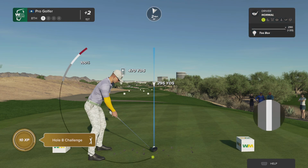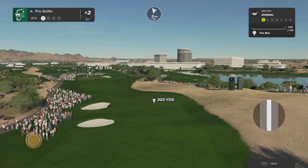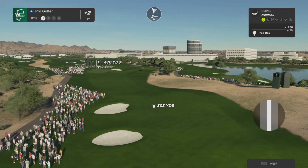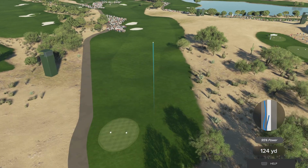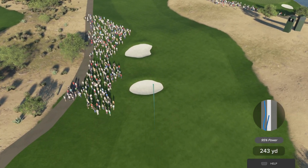The 8th hole at TPC Scottsdale is a very strong par 4, playing over 475 yards from the back tee. There's a couple of pot bunkers down the left-hand side that need to be avoided so you can get to the green in 2. If you're going hard here, there's a tree on the right-hand side that can prevent a good second shot or a line to the green. Two well-struck shots required to get to this green, and even then, your par's not secure.